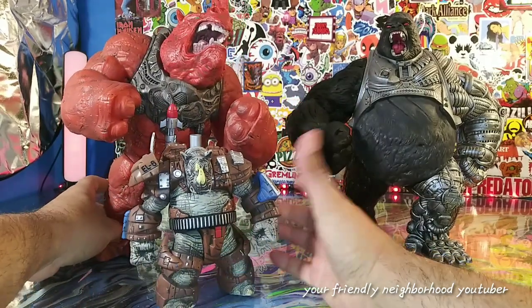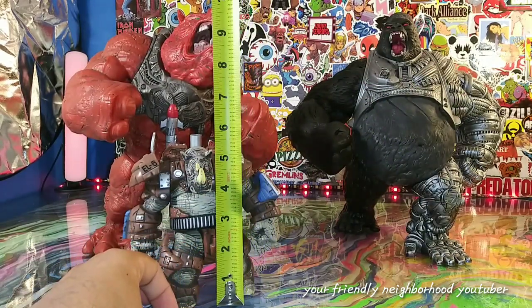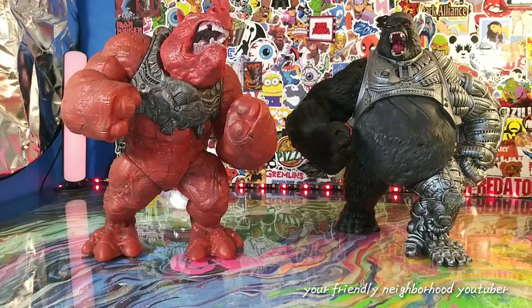So yeah, if you're wondering about the size of this Rhino, I think he's at like 5 inches. Yeah, 5 inches.